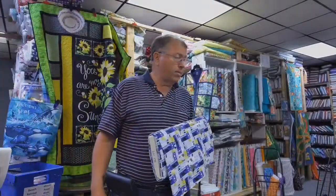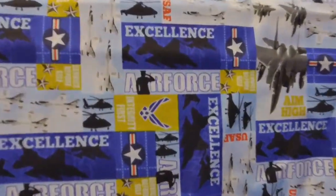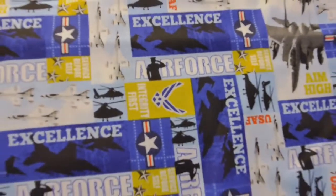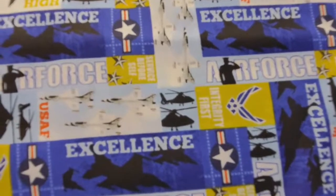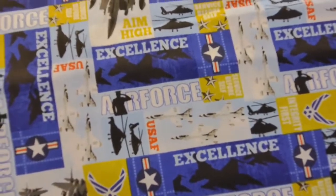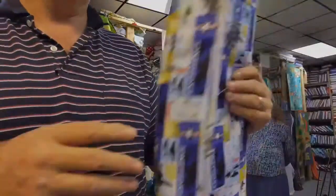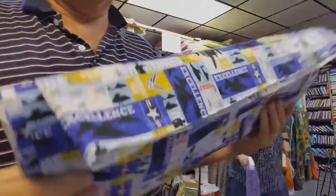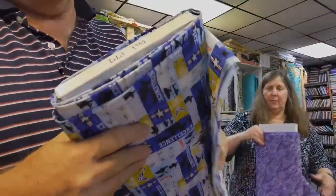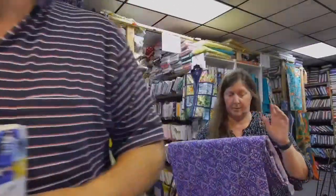Okay, I think I've come to the last military one. Air Force, here we go. We got helicopters and fighter jets and the Blue Angels and sayings and things that pertain, as well as wings like the soldiers wear on the uniforms that indicate their branch. Patriotic 177, $6.99 a yard.